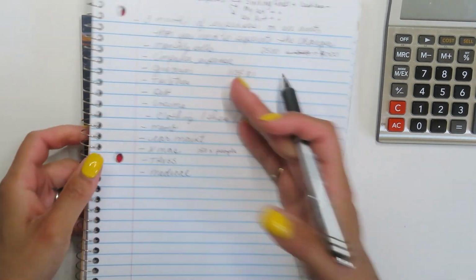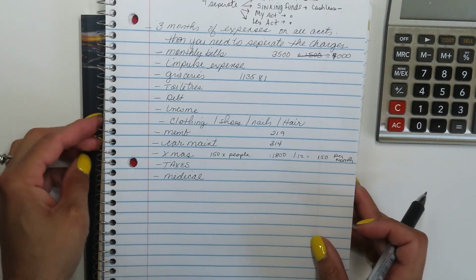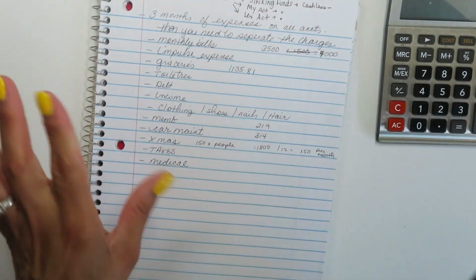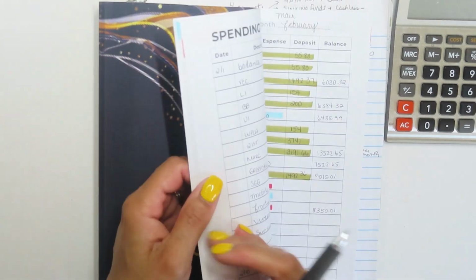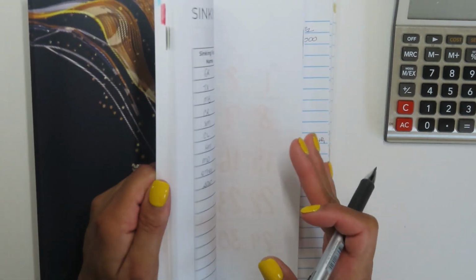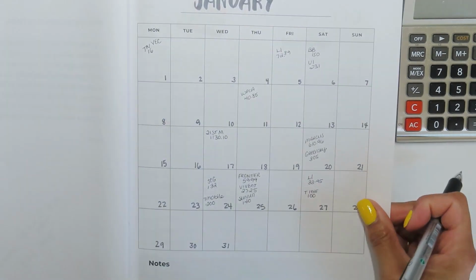You're gonna do it in a notebook. You clearly, scrap paper, whatever, anything to do the calculation in. So I'm gonna show you the past 3 months of our expenses that we had. So I'm gonna go back to January.